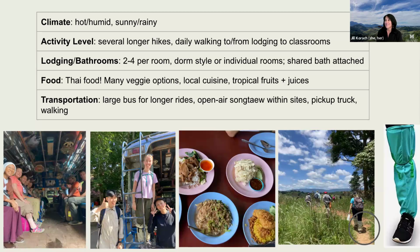In terms of some of the ideas around the climate, it is hot and humid. You are mostly warm on this course. I will say the Khao Yai, the first portion of the course, can have a little bit of chilliness to the mornings, but typically it's fairly hot and humid. It can be sunny, it can be rainy at any given moment. So having kind of your all-weather gear is really useful.